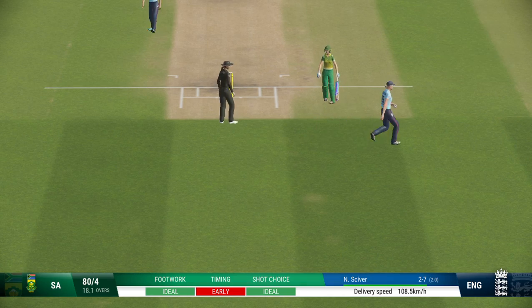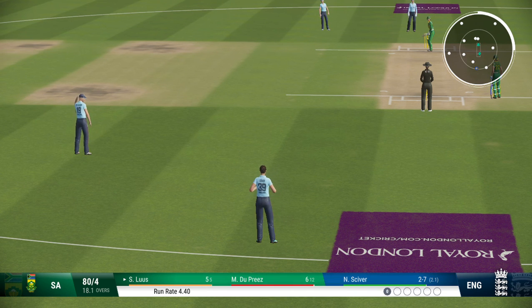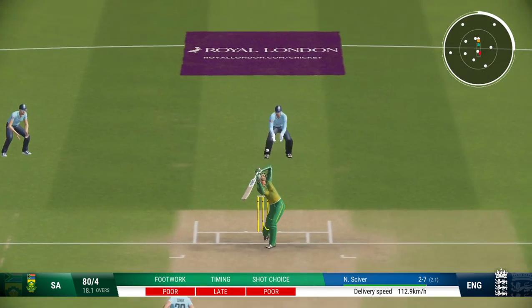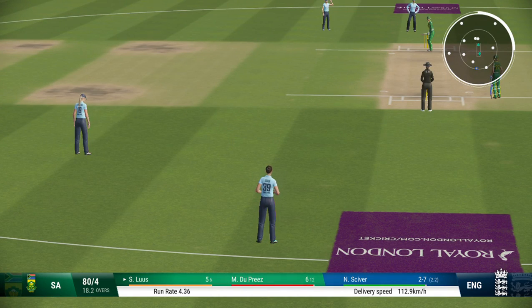Doesn't beat the infield. No runs on that occasion. Got into position nicely, just too early on the shot and couldn't find a gap. Tried to get the drive away, but timed it poorly. Lucky to survive.